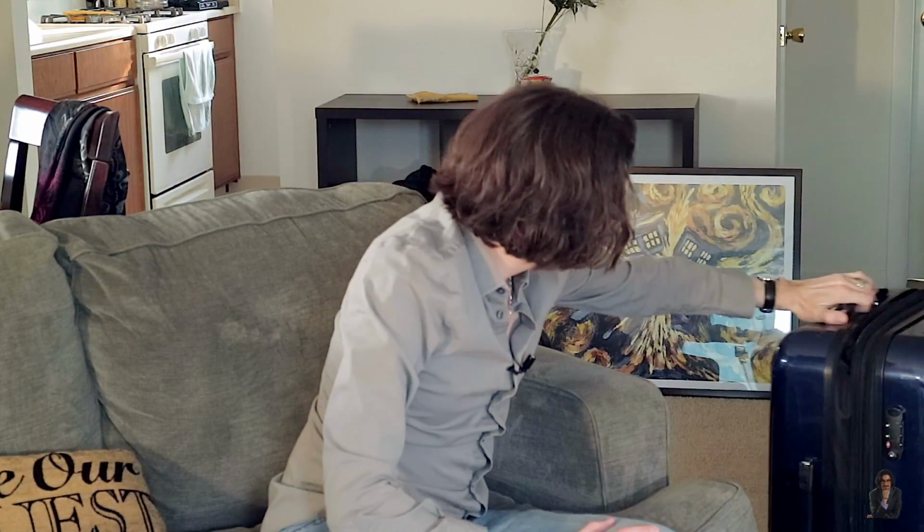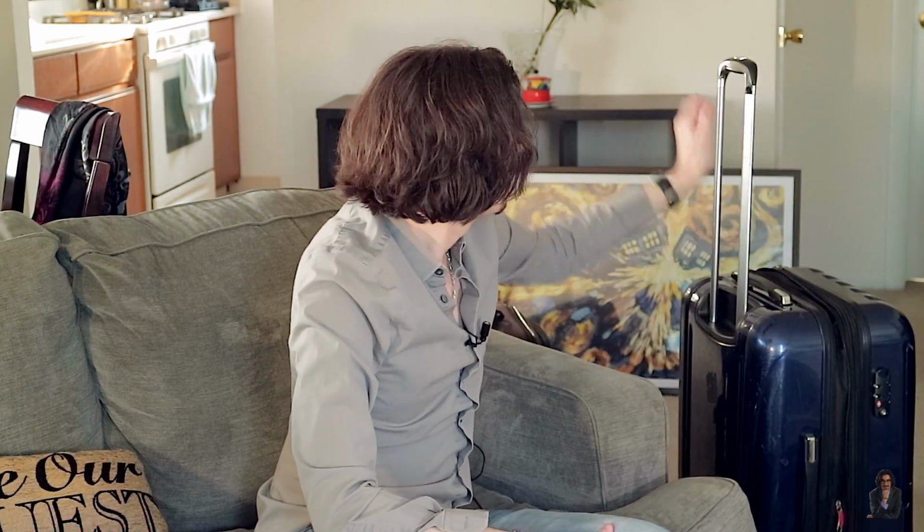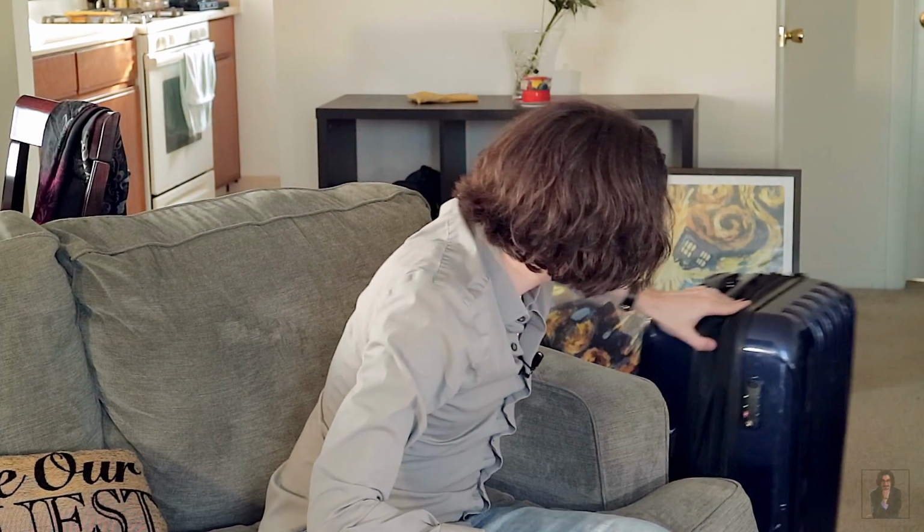And it's got a lot of space in it. It's got good handles. It's got the telescoping handle, which means I can put another bag on it and push everything with it. It's got a lot of space inside of it, but it's not huge.